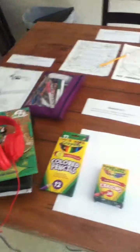So this was my English language arts first grade rainforest learning stations.